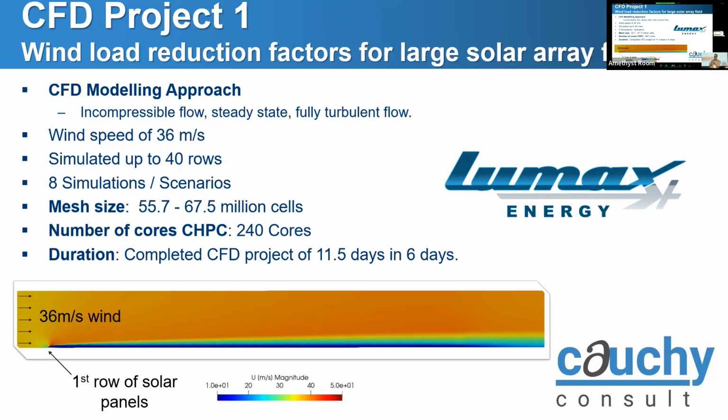Now, to solve all of that in 8 simulations is quite computationally expensive, and the time required, even to do it locally, would take very long. So we used the CHPC and solved typically on 240 cores, and in the end we were able to deliver this CFD project in 6 days, which initially would have taken 11 and a half days.